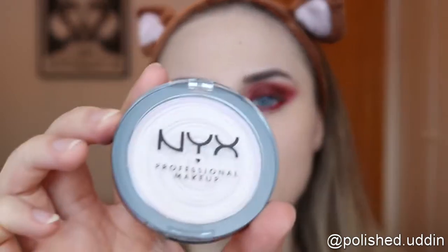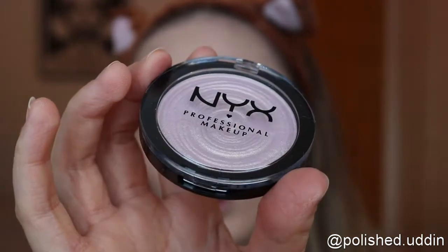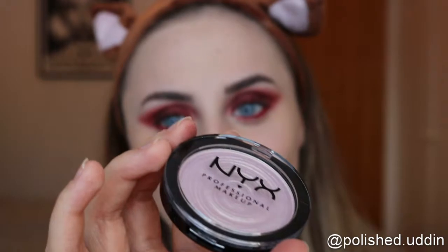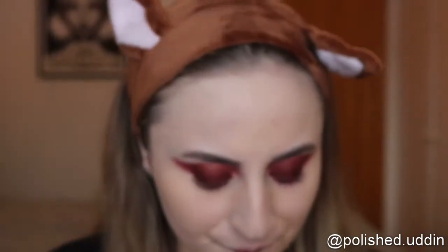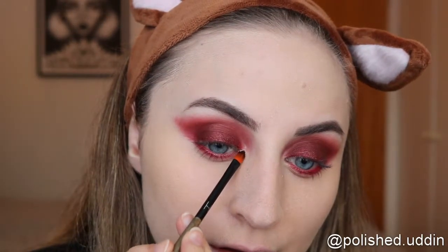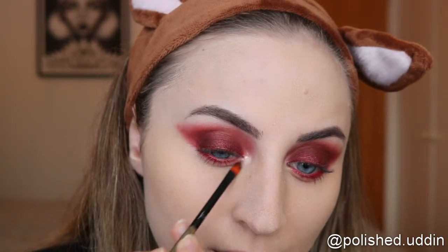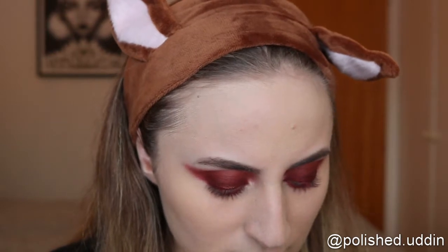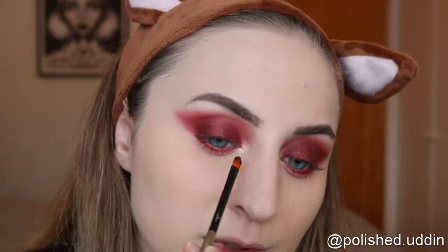And I thought for my inner corner I would try this powdered sugar highlighter from NYX Professional Makeup. No, it's an illuminating powder in the color powdered sugar. So I'm gonna try and put this in my inner corner. I don't know which brush is best for this, but I'll take a small lip brush. This is like gold and pink. I thought it'll look nice with this look.